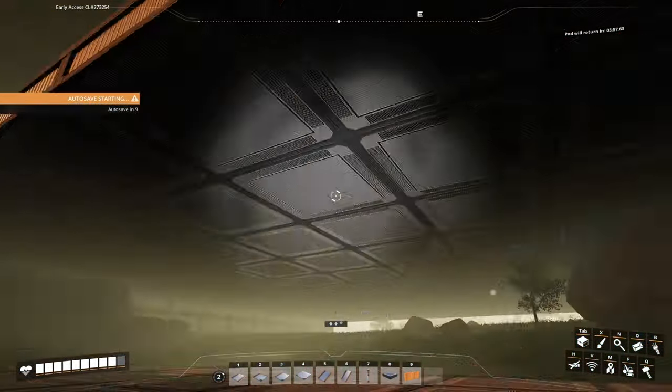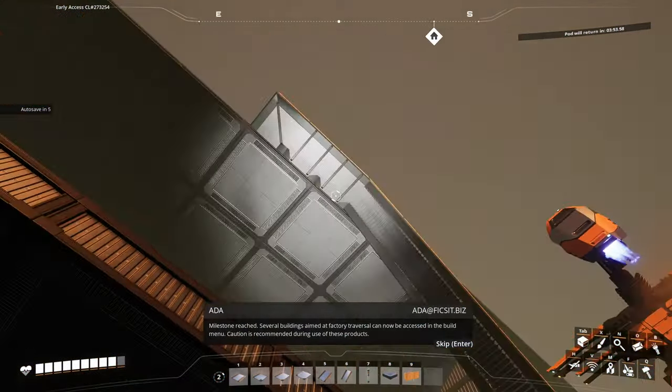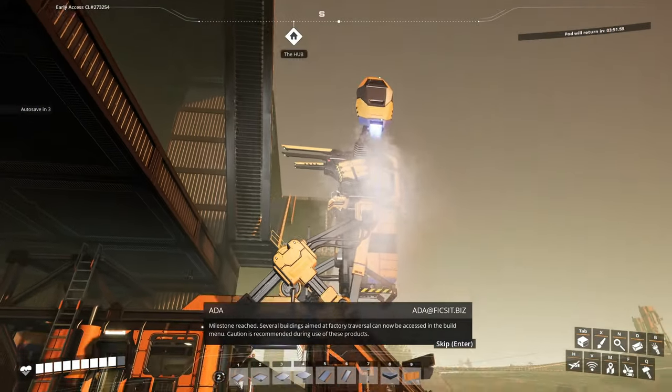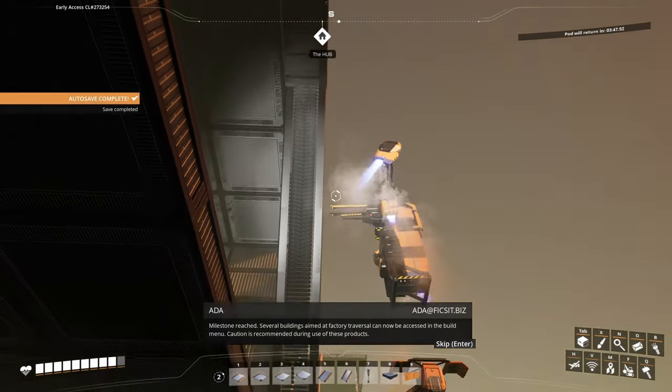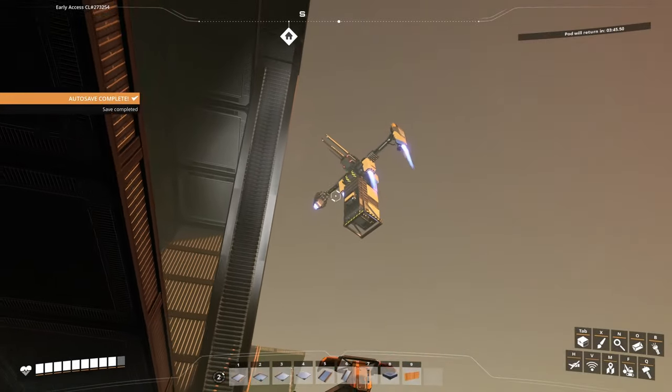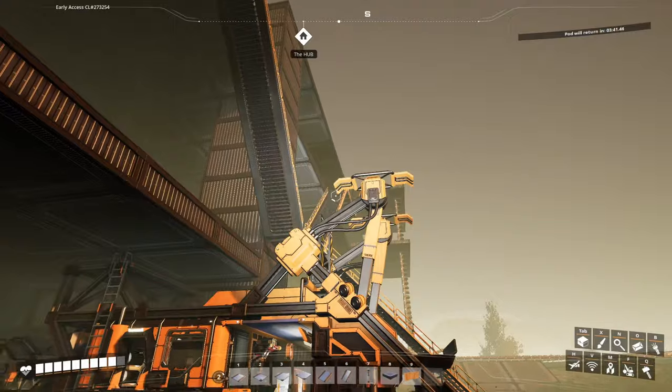Jump pads. Milestone reached. Several buildings aimed at factory traversal can now be accessed in the build menu. Caution is recommended during use of these products.